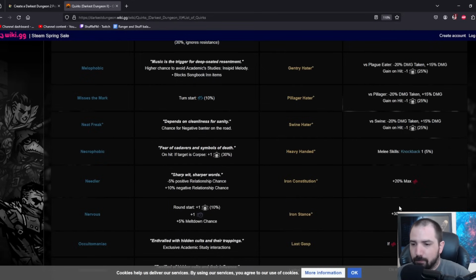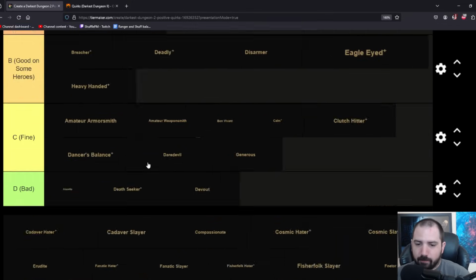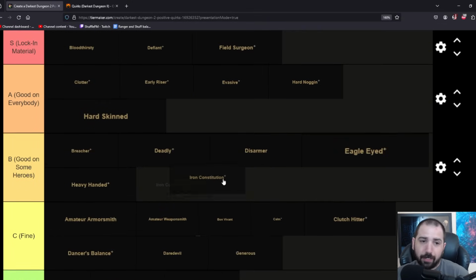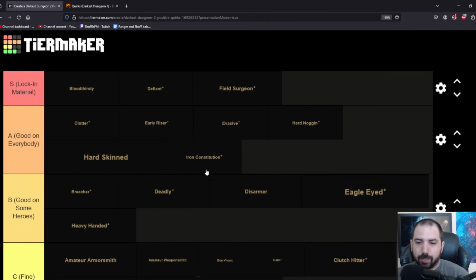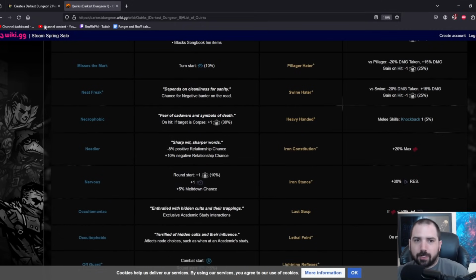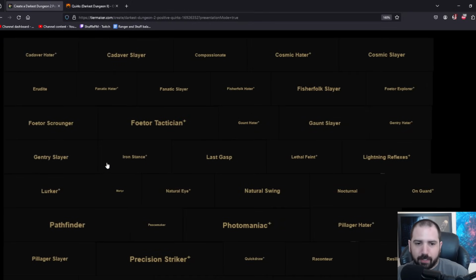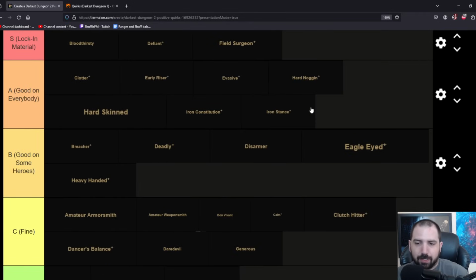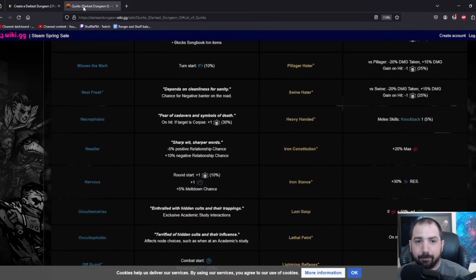It's pretty good. Iron Constitution, this is good on everyone, so 20% bonus life. This is like having permanent food that you can eat and get more bonus, so really good. Iron Stance, 30% move res. Getting moved is frustrating. It can screw up your plans, positioning, whatever, so having it is better than not having it.